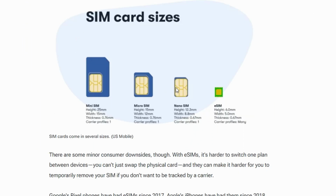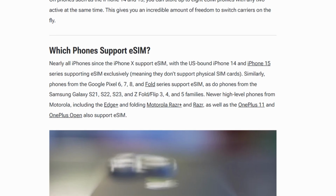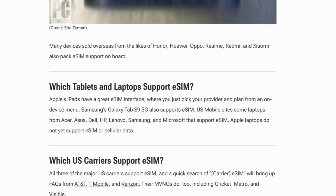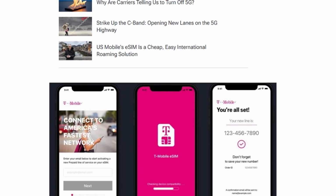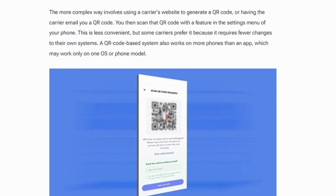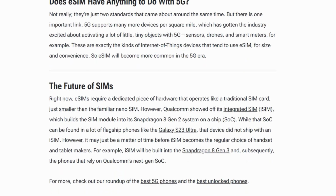eSIMs, or embedded SIMs, are digital SIM cards that are built into newer smartphones and other devices. They eliminate the need for physical SIM cards, making it incredibly easy to switch between different mobile plans. For travelers, this means you can purchase a local data plan for your destination before you even leave home. No more airport SIM card kiosks or confusing local carrier stores. You land, activate your eSIM, and boom, you're connected.